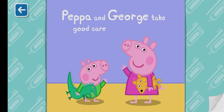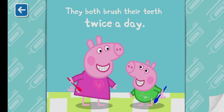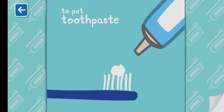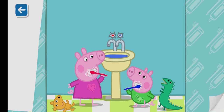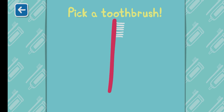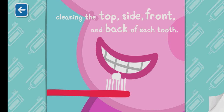Peppa and George take good care of their teeth. They both brush their teeth twice a day. They pick up their toothbrush and toothpaste to put toothpaste on their toothbrush and brush their teeth in little circles. Round and round the brush goes. Pick a toothbrush. Cleaning the top, side, front, and back of each tooth.